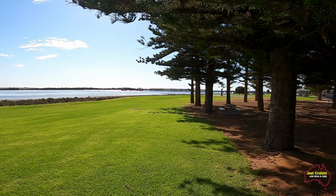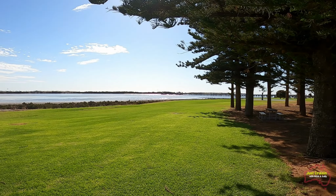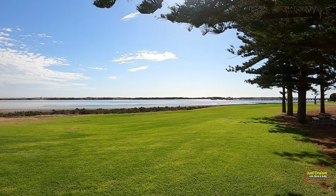Being as the day was such a perfect day weather-wise, we went for a wander down to the foreshore, and with all this green lawn and cleanliness of the place, it just gives you that feeling of wanting to be there.